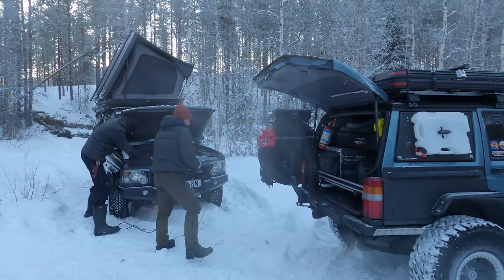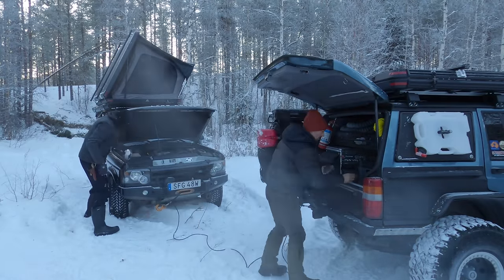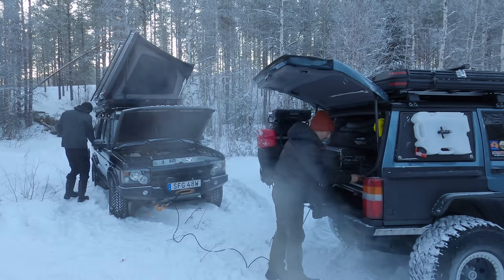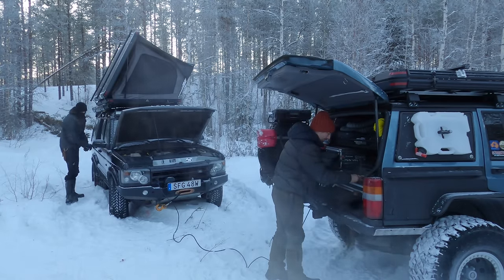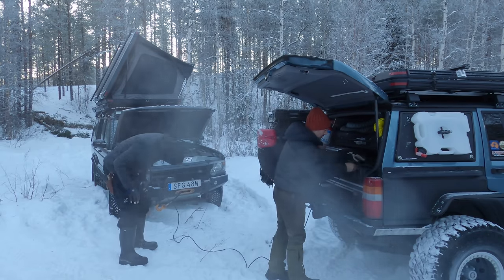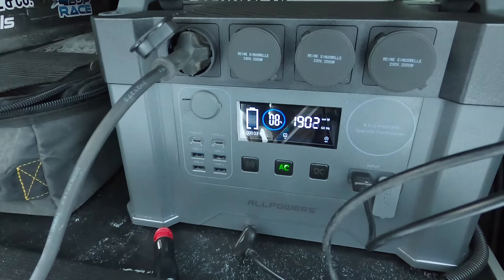Ivo's 2000 watt auxiliary battery in the rear is refusing to charge due to the temperatures, and this is normally what he would use to preheat his engine. So we're using the All Powers unit to try and preheat the coolant prior to startup. We're going to be lucky to get much power off of this.